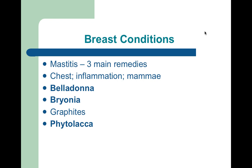Okay, so let's look at our three main remedies. Belladonna is a remedy that we've covered before. And immediately when you hear the word belladonna, some things should come to your mind. And I'm hoping to get a little bit more interaction. So does somebody want to raise their hand and tell me what comes to their mind when you hear belladonna? If I don't see a hand go up, I'm going to have to call on somebody.